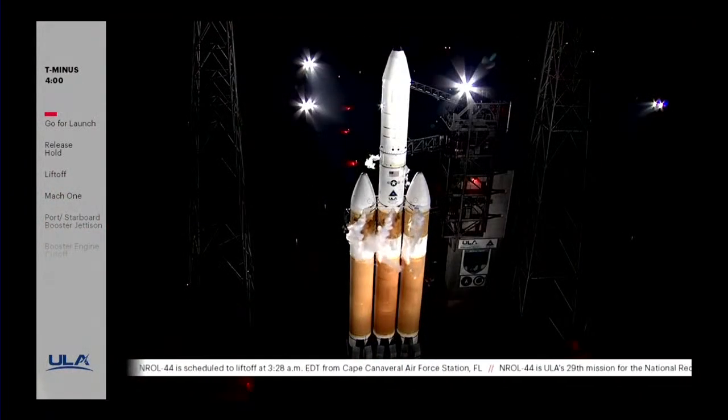Polling is complete, and the launch team has given the go for launch. The countdown will resume approximately 2 minutes from now, but before it does, let's walk through the final checks we'll hear from the launch team.